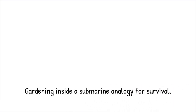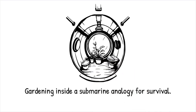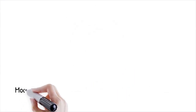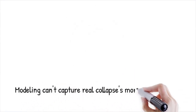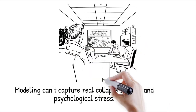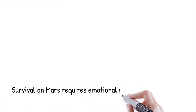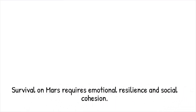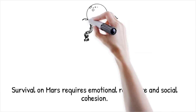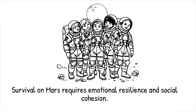It's like learning to garden inside a submarine. You grow a future with barely enough light and no second chances. Even the best simulations cannot capture the moral weight and psychological stress of real collapse. Models break down when confronted with fear, fatigue, or interpersonal breakdown. Survival on Mars requires not just engineering excellence, but emotional resilience, creative problem-solving, and social cohesion. As machines fail, the human mind becomes the last operating system.